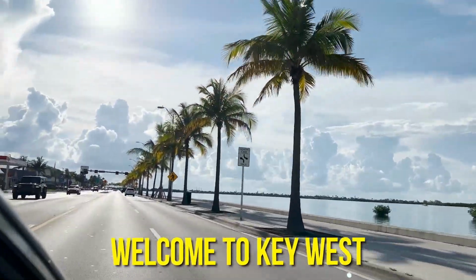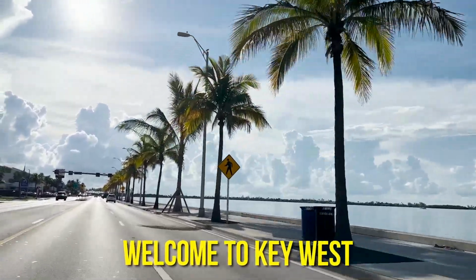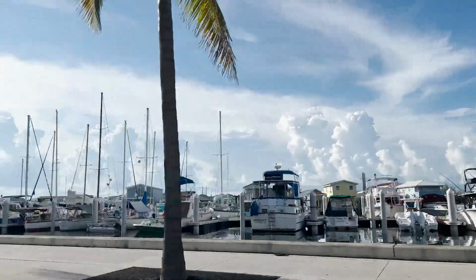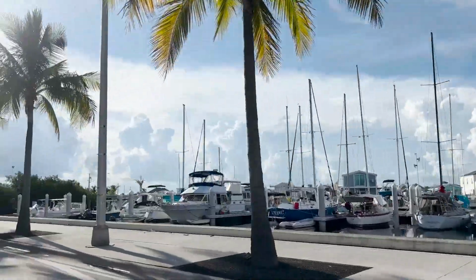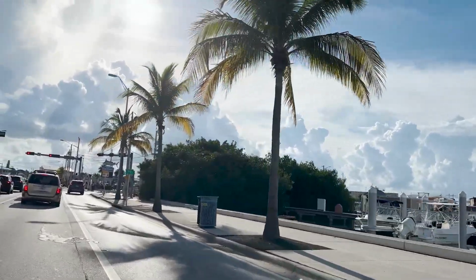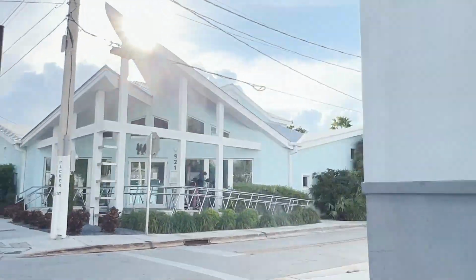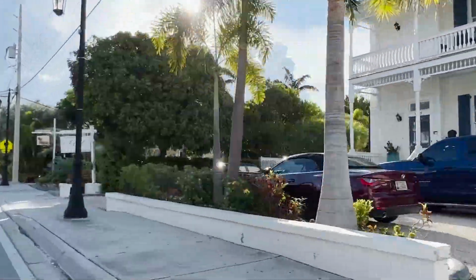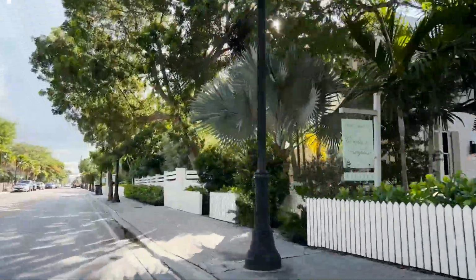And welcome to Key West. Awesome place, one of my favorite places in all the United States. The first time we visited, this was the marina on the right hand side. This was my favorite view when we got there, just because it was so unique, so cool. And then when we moved to Venice, it's like, oh, we actually have a little marina like that.